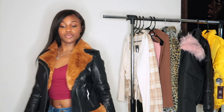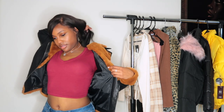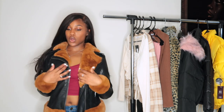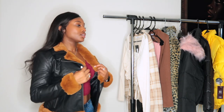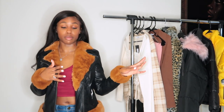This coat is cute. So what would I say? Let me fix my hair. I would say this coat, then the black with the pink fur, and then the yellow one. Those are my favorite coats. Are those all the coats? So the other two black ones. No, the fur one and then the other black one. I'm not really feeling it for real. Well, the black one is just a simple black one, so I don't really care about that for real.